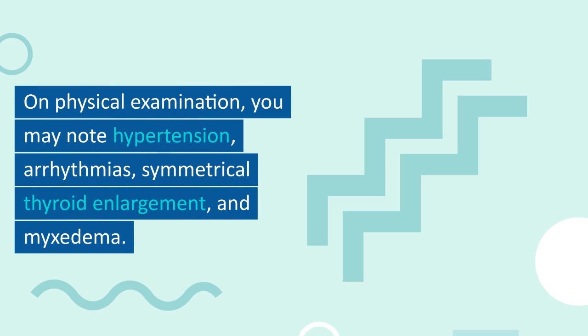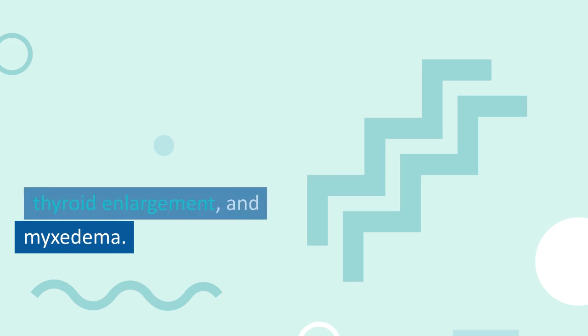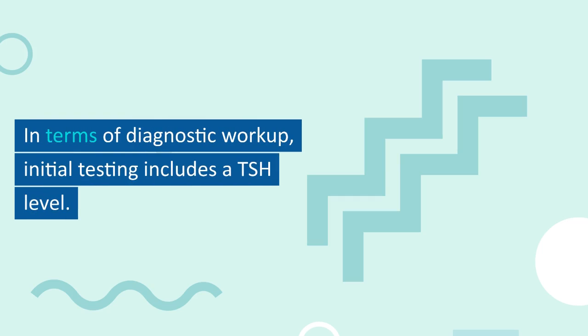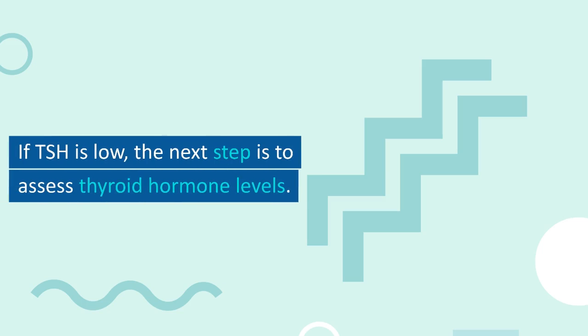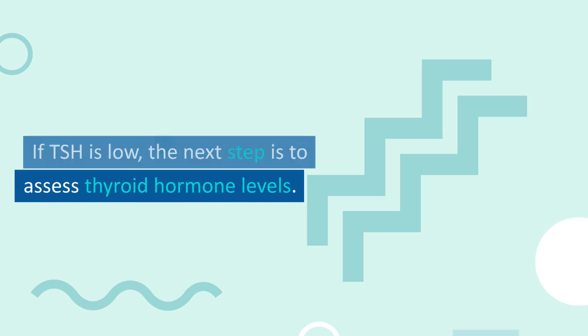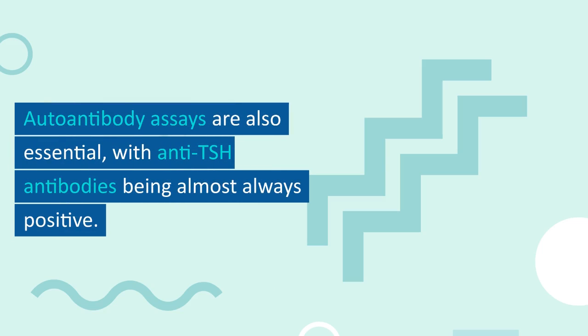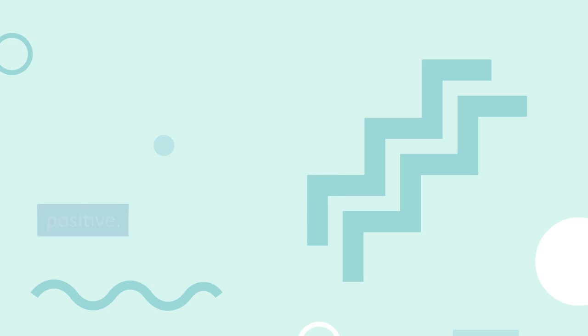On physical examination, you may note hypertension, arrhythmias, symmetrical thyroid enlargement, and myxedema. In terms of diagnostic workup, initial testing includes a TSH level. If TSH is low, the next step is to assess thyroid hormone levels. Autoantibody assays are also essential, with anti-TSH antibodies being almost always positive.